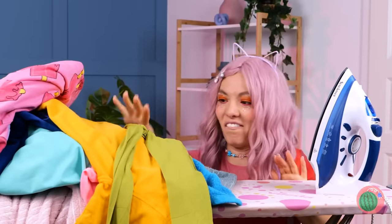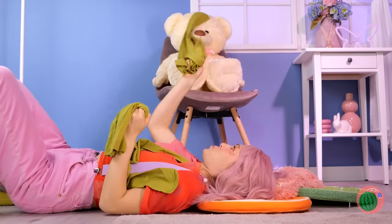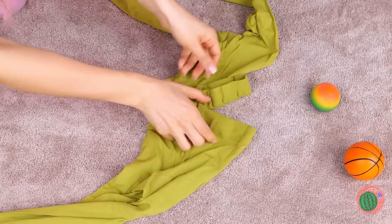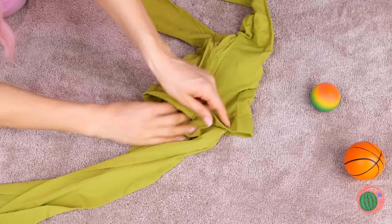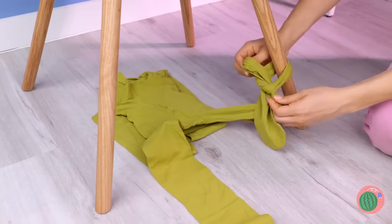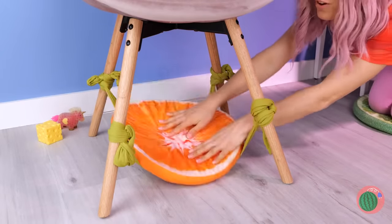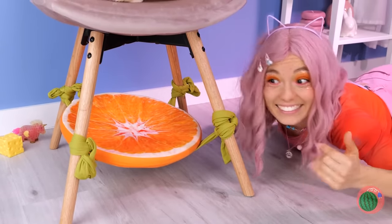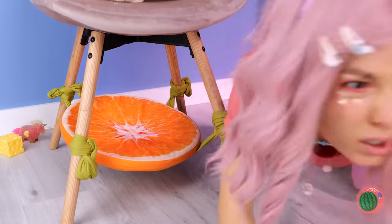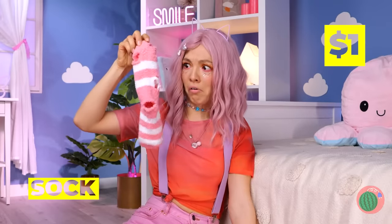Meanwhile, let's have fun with all this laundry. These green tights are just what we needed. Start by folding one into the other. And tie them to these chair legs. You've got a little hammock right in your room. So, who wants to try it out? Any takers? What happened to our feline friend? Well, at least we've got a sock.